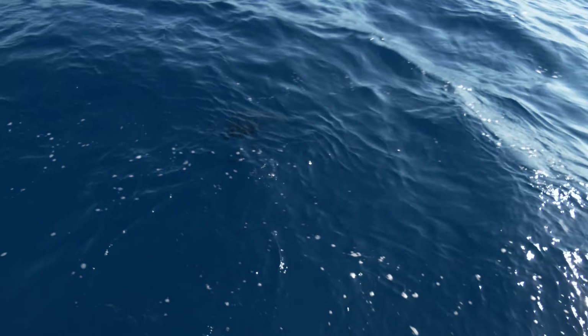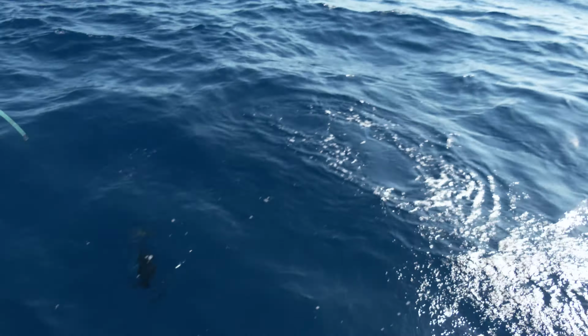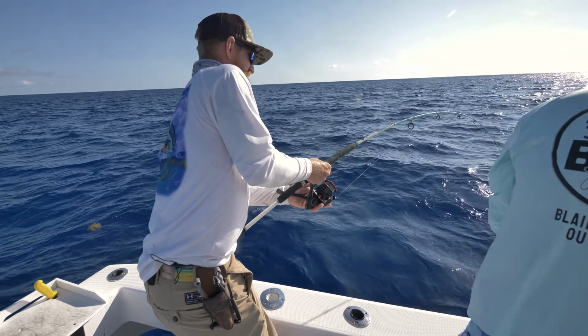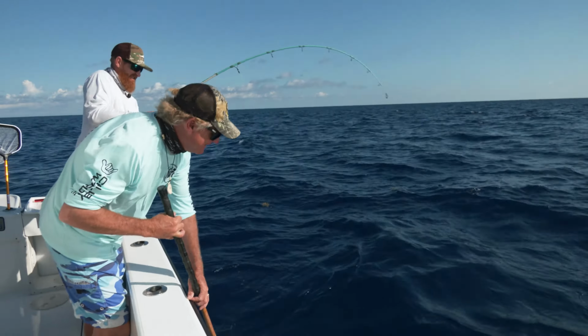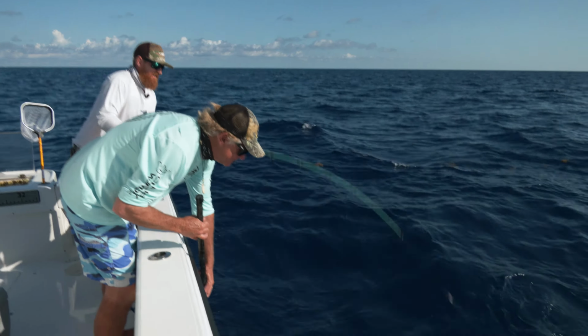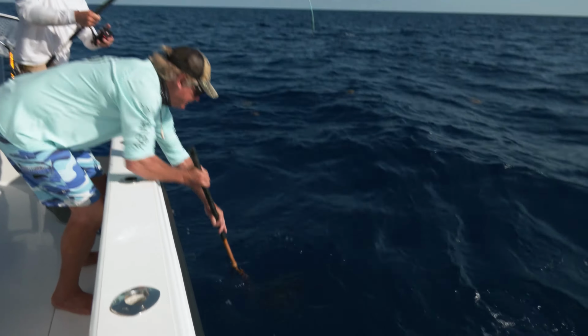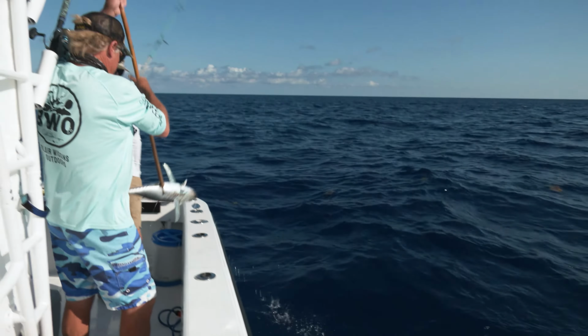Come on. You're so close. What's all that panting you got going on? I did a lot of work to get this thing to the boat. He didn't want to come. One more. I want the meat. Yeah!